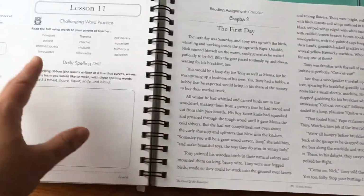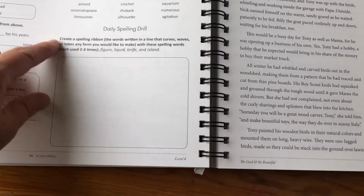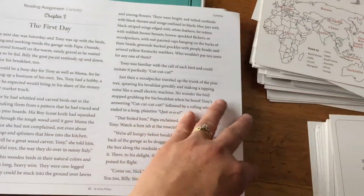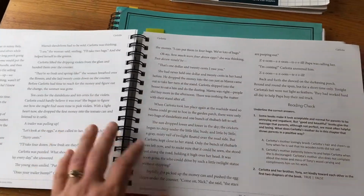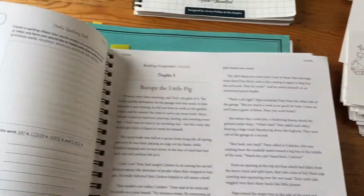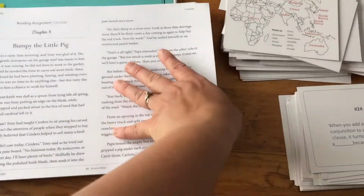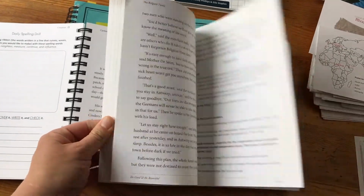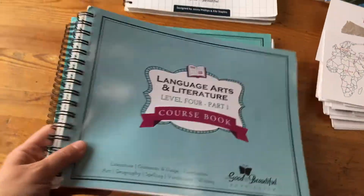Here's an example of chapter 11. There are words that they're going to say to you. They have a daily spelling drill that they need to do. And then here's one chapter from the book that they're currently reading, and it's all right in the course book. Then they have a reading check that they need to do, and then on to the next lesson. The inside of these books are all black and white. There's the answer key at the back, but these are all black and white, the Level 4, inside Part 1 and Part 2 of the course book.